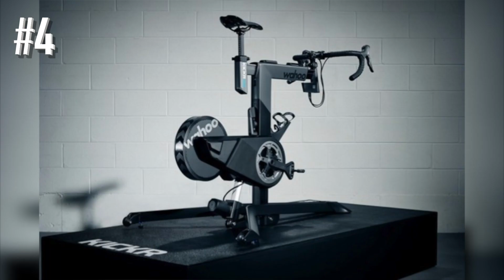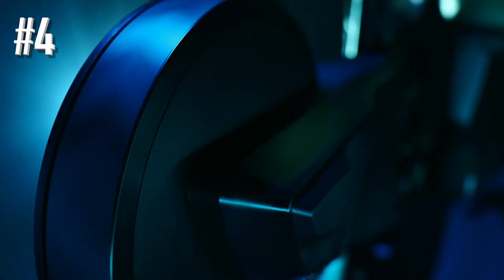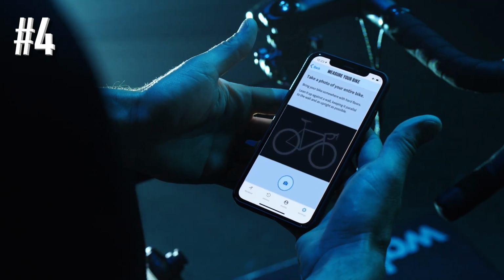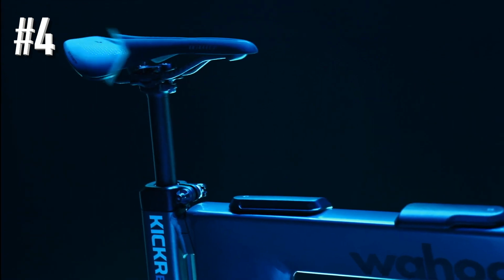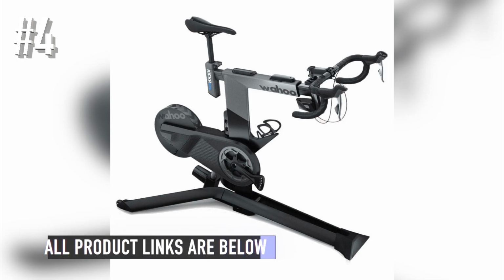The Kicker bike also lets you set the style of drivetrain you prefer, whether SRAM, Shimano, or Campagnolo, as well as gear ratios. Its heavy flywheel adds resistance, and an internal motor controls the flywheel to simulate momentum in coasting, as well as the sensations of braking and shifting. Make no mistake about it, this is a premium bike with all the bells and whistles and comes at a premium price.